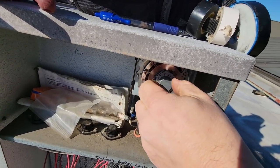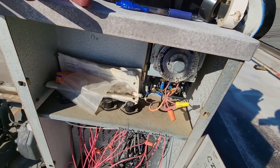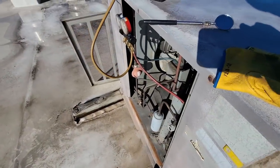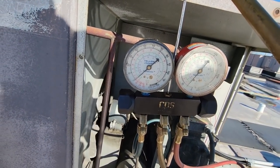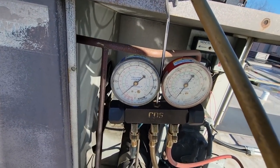Boom, it kicked in, but I don't know if I heard it kick out or not. Okay, let's see this thing pump down or not. Yeah, it's not really what I wanted. As you can see, it went all the way down to -5 and back up to 0.